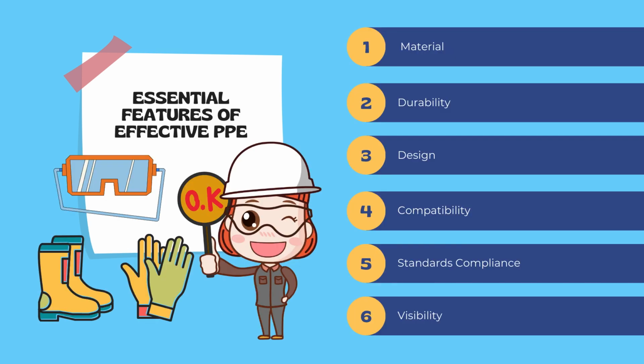Essential features of effective PPE in machining production include material. The choice of material for PPE is crucial in ensuring adequate protection from specific hazards. For example, gloves made from cut-resistant materials like Kevlar or Dyneema are essential for protection against sharp objects, while chemical-resistant gloves made from nitrile or neoprene are necessary for handling chemicals. Similarly, polycarbonate or Trivex lenses in safety goggles provide impact resistance, while anti-fog coatings help maintain clear vision during use.